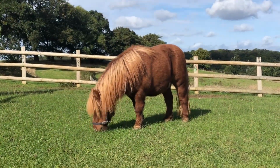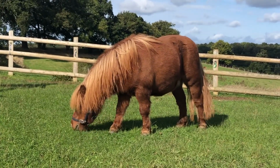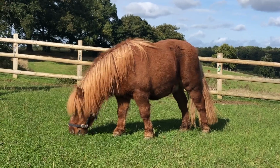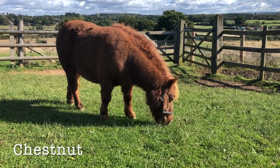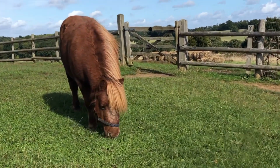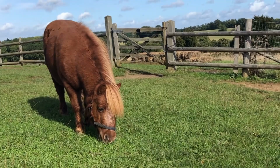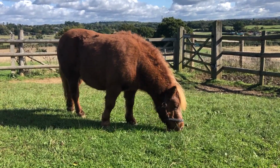Simba already looks at home at Shetland Pony Club and tucking into all the grass at the ranch. Simba is a full chestnut coloured pony. He has a chestnut body and also a lovely chestnut mane. And this makes him super unique at Shetland Pony Club and one of a kind.